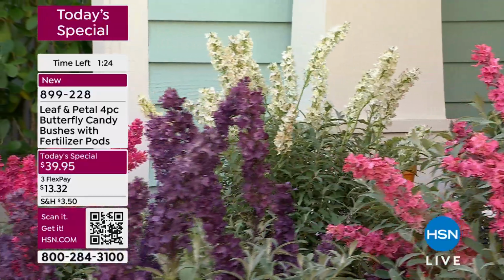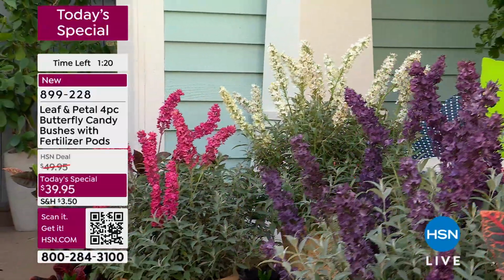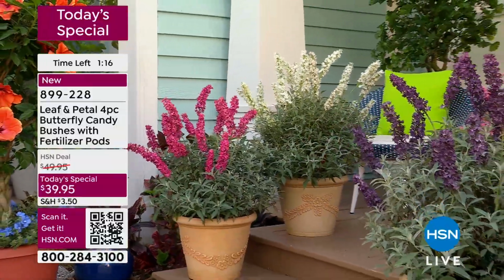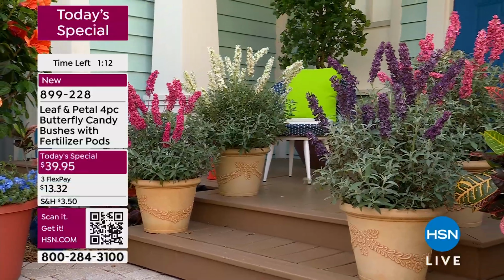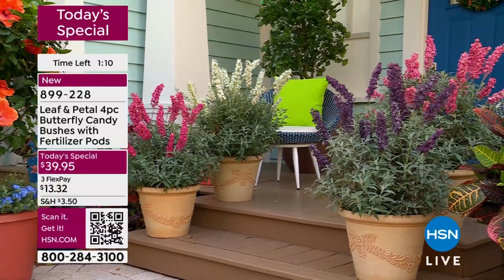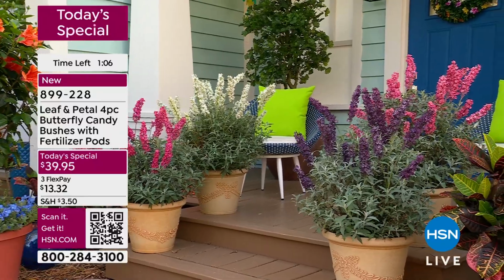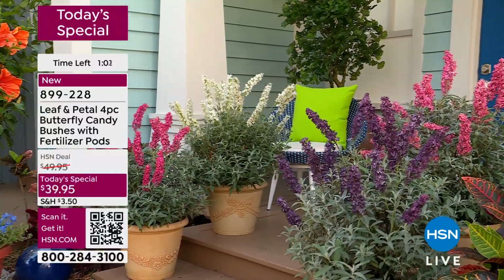Also, those of you that love butterfly bushes, but you're used to the really big ones that you have no space for, or that are just too much to maintain, this is that sweet spot. These are the brand new butterfly candies. We're giving you every single color that you're seeing right here, all 4. Whether you want to put them in a pot, or right in the ground in that landscape bed that you have, you are gonna fall in love and be the envy of the neighborhood.